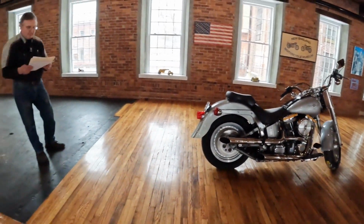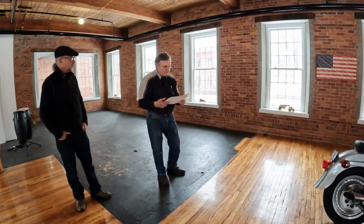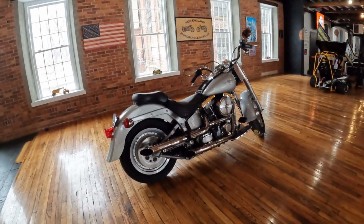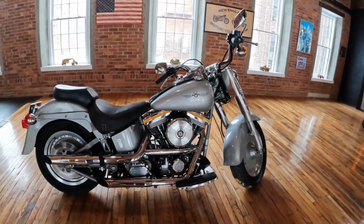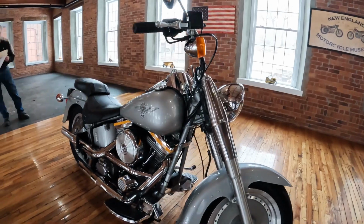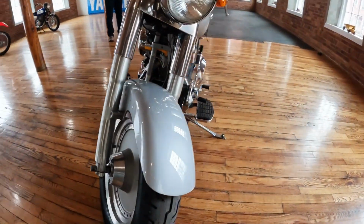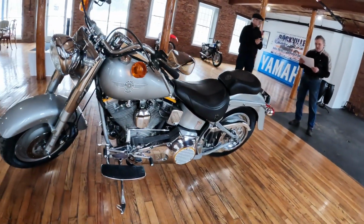Lance has been working here part-time at the museum, so he spent the last probably 3 weeks getting acquainted with the Fatboy and making it right. So go ahead, Bill. Okay, sure. Going from the work order, first you start out by doing a compression test, which would give us an indication of the condition of the engine. So it's got 125 PSI compression.